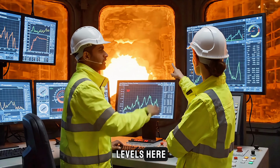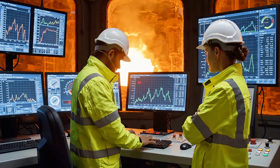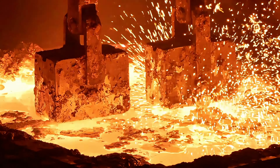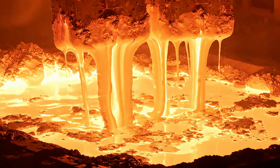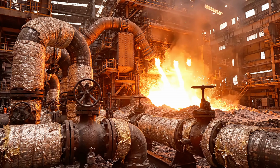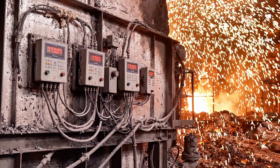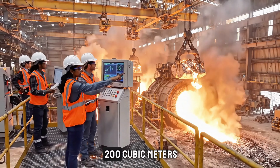Look at the carbon levels here. Rerouting the mix. Keep an eye on the temperature flux. Check the flow rate on kiln 3. It's holding steady at 200 cubic meters.